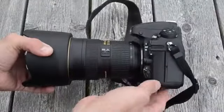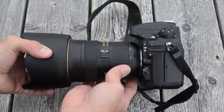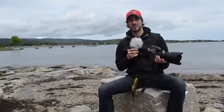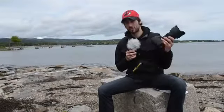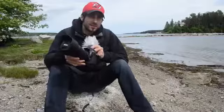Now, as far as the D800's body weight goes, it's about 3.3 ounces less than the D700, but don't let that fool you. It's still a cinder block, especially with this giant 24 to 70 millimeter Nikkor that Nikon sent me. I would much rather have had the 14 to 24 that I tested with the D700, but it's not a perfect world. Now let's discuss features.